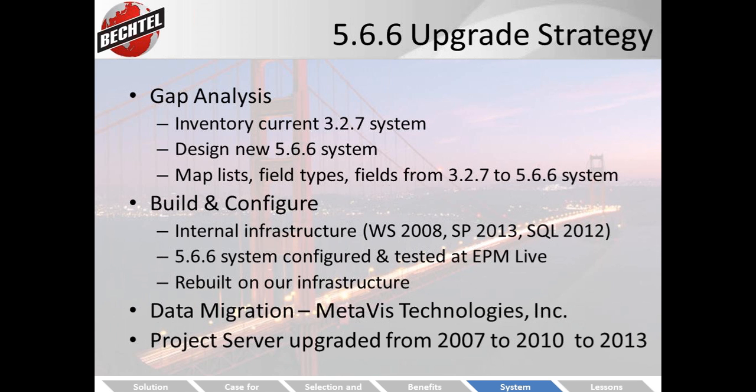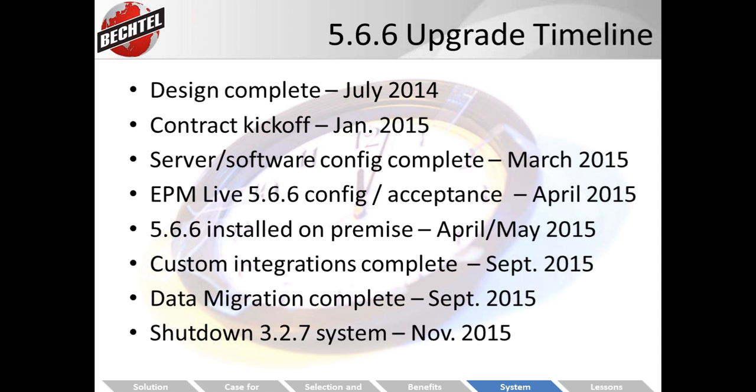We're trying to not only upgrade the system to take advantage of the new features and functionality, but we also want to pull all of our data with us, which makes it a little more challenging. We don't want to let go of that legacy data. Again, I told you that we are an on-premise solution, so there are some inherent challenges there. EPM Live has configured the system external to our environment, and then brought the database on site and done an install of that once we had all the servers set up and ready to go. And now we're in the final stabilization period before we get into the data migration.